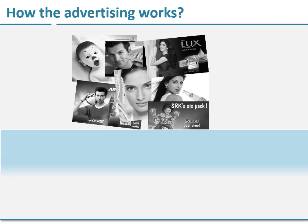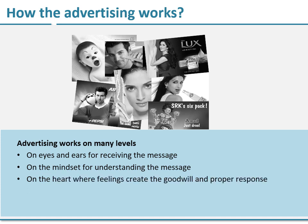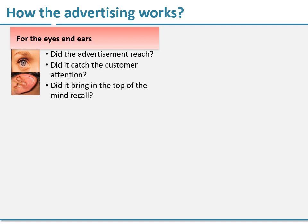How does advertising work? Advertising works on many levels: on eyes and ears for receiving the message, on the mindset for understanding the message, on the heart where feelings create the goodwill and proper response. For the eyes and ears: did the advertisement reach? Did it catch the customer's attention? Did it bring in top of the mind recall?